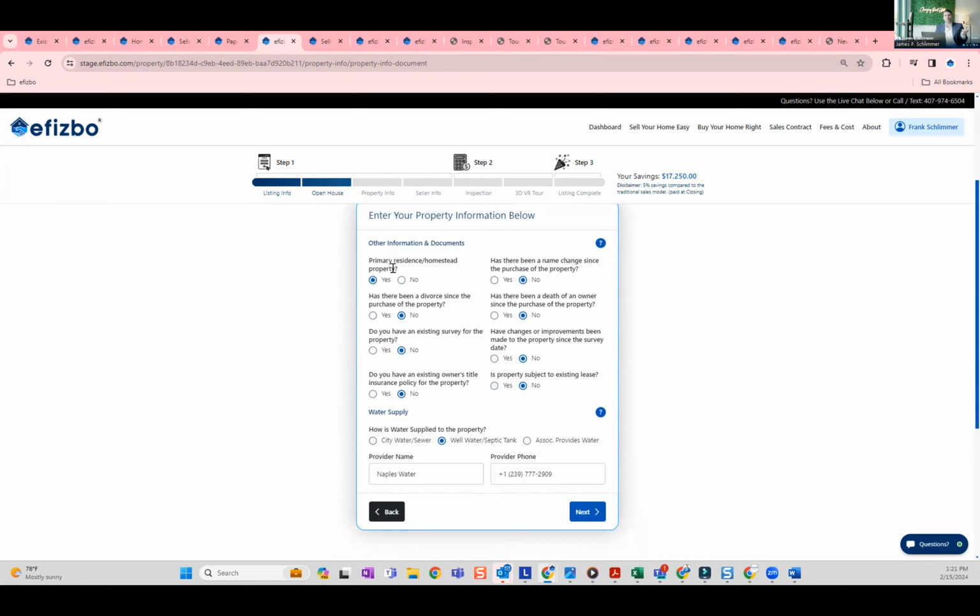Is this your primary residence homestead property? These are kind of title related. Remember, we're closing the transaction. Has there been a name change? Has there been a death? Has there been a divorce?